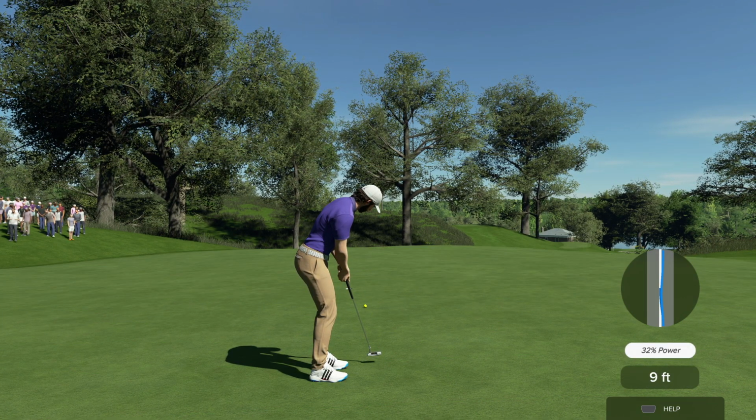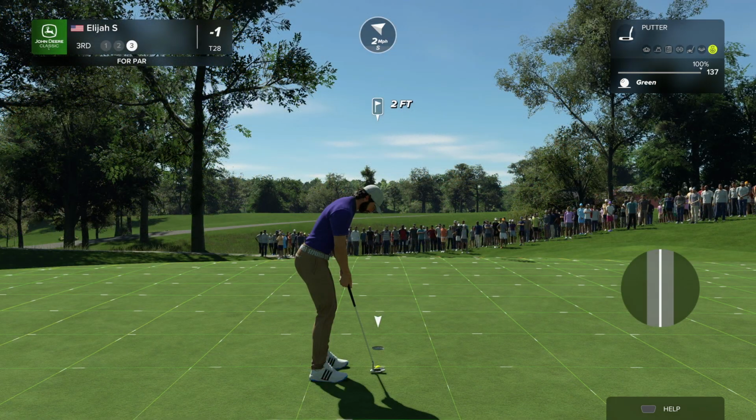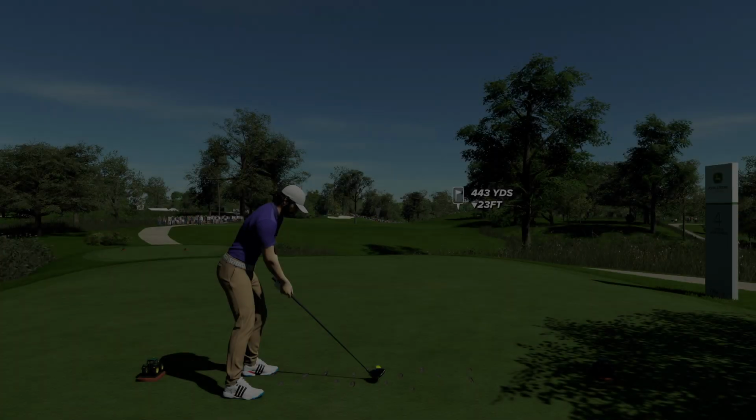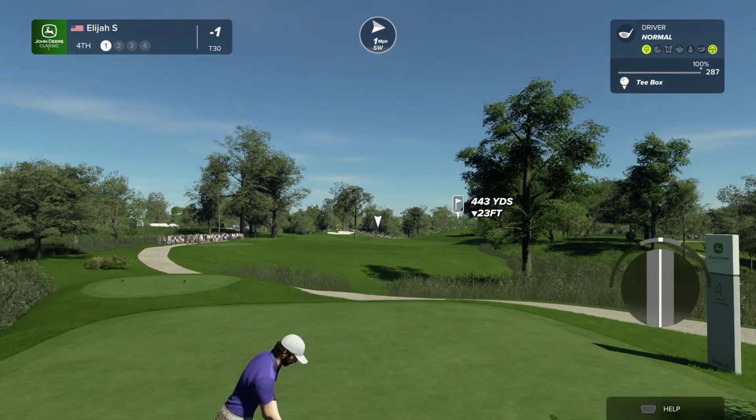I pushed it. This one's looking good. Was on a good line. I needed more. And this one is for his par. I honestly did not see it breaking more than what we had it.